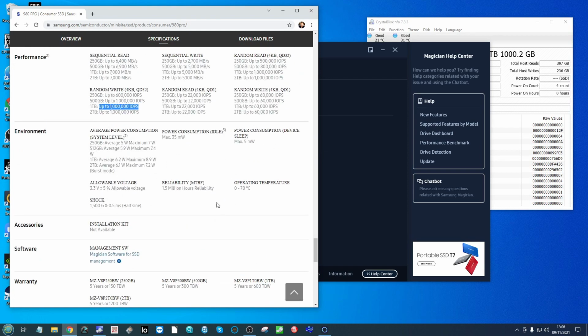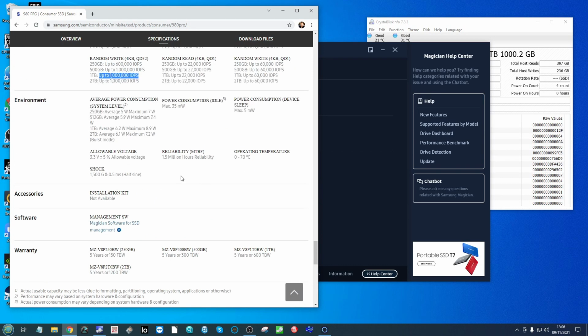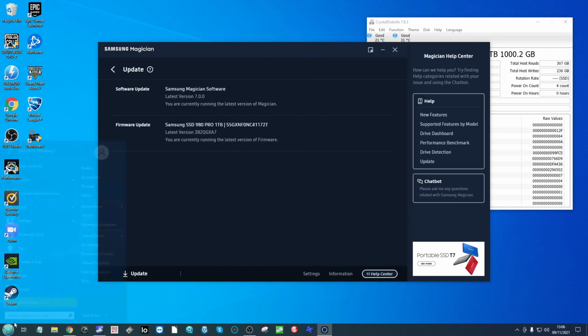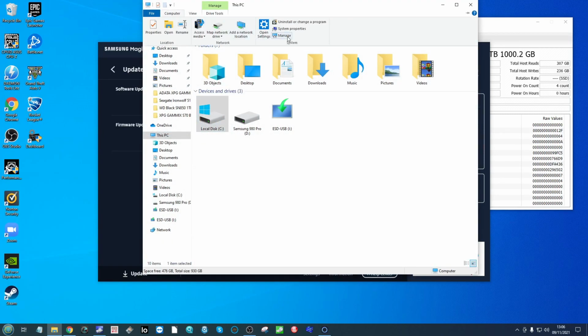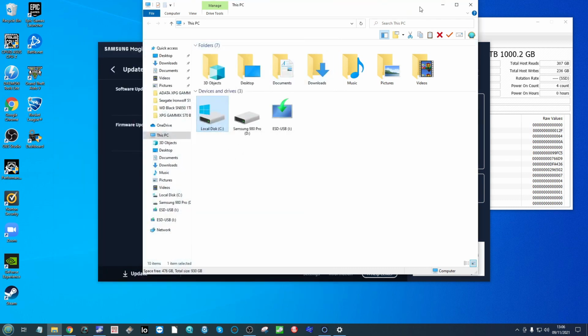Whether we hit these, I'm not sure, because almost certainly these have been bench tested with high-grade Ryzen or Xeon-based processors, something we're not running today. On today's video, we are utilizing an 11th gen i5 6-core processor with 16 gig of memory. It's a Windows 10 Pro system, and we're utilizing this drive as an additional drive.